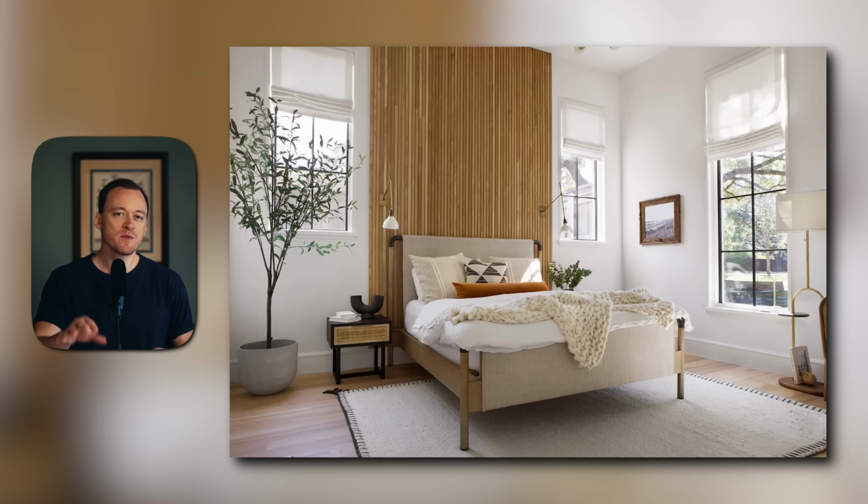But in this bedroom, the wall behind the bed becomes part of the design. The vertical wood slats add some warmth and texture, but more importantly, they add depth. And the bed now feels solid in its position because the wall is framing it and making a statement that this is where the bed belongs.